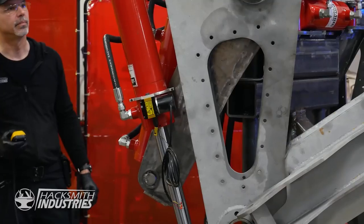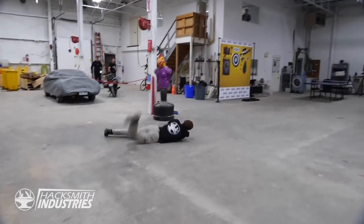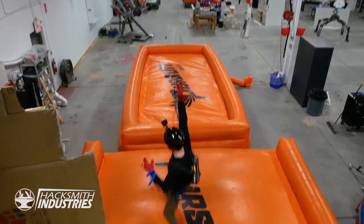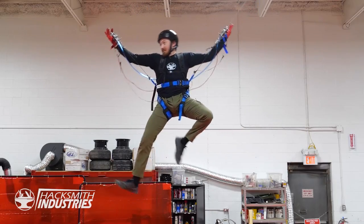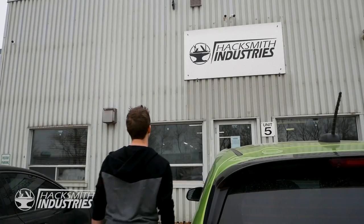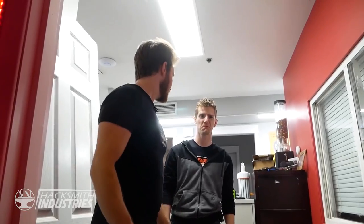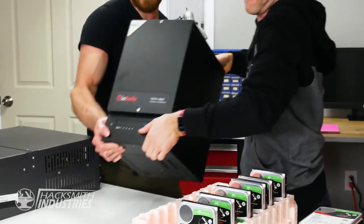All right, let's start loading her up. Yeah, look at that strength. All right, so we've got all the pieces we need to start this server rebuild. Should we get started? Absolutely. That's just our IT guy. Hold the light.